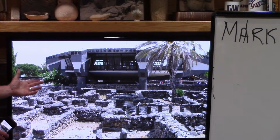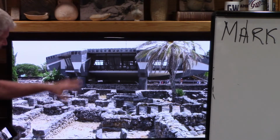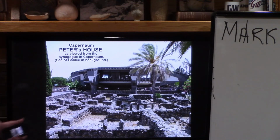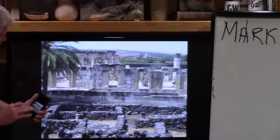So they were on the Sea of Galilee calling Peter and James, Andrew, John, and they went into Peter's house. On the Sabbath, they went to the synagogue. This is all taking place right here. Now, you should ask, how do you know that's Peter's house? Well, his address. It's like his name's right on the mailbox. No, we don't know that. And I can show you why.